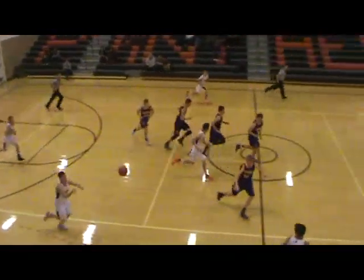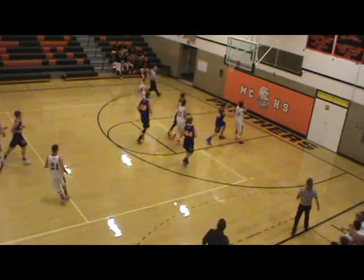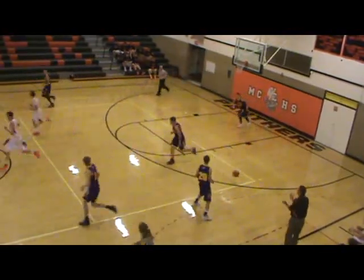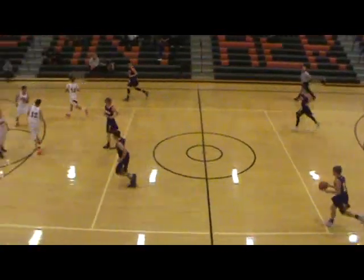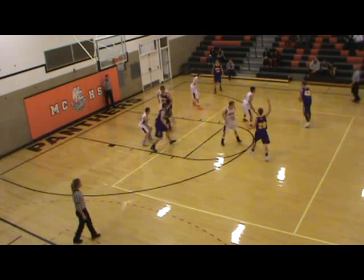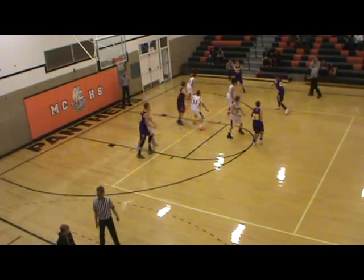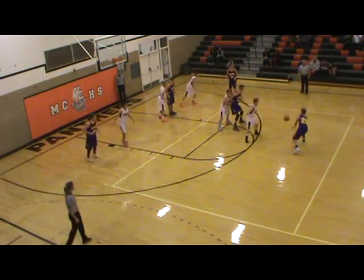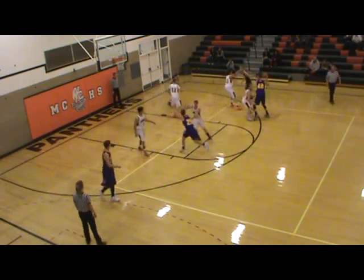Now basket from Zane Phelps for Bayfield, but quickly back the other way. It's going to be Austin Malloy answering right back. And Bayfield with it back in the offensive end now. We're just a minute and a half into this third quarter. 41-22 in favor of the Buckaroos, as Bayfield now has it in the offensive end.